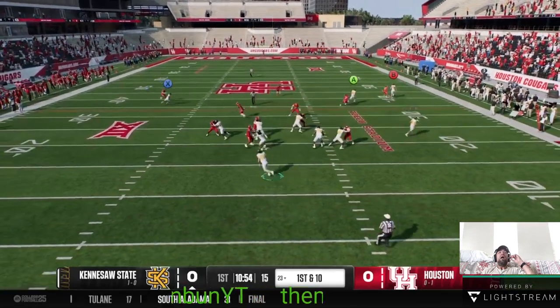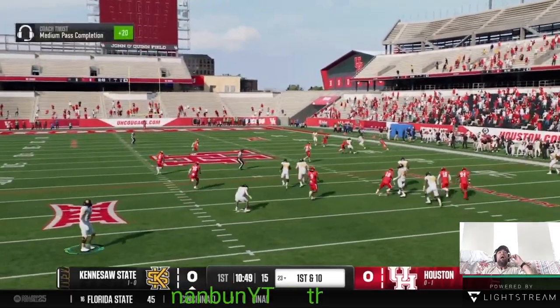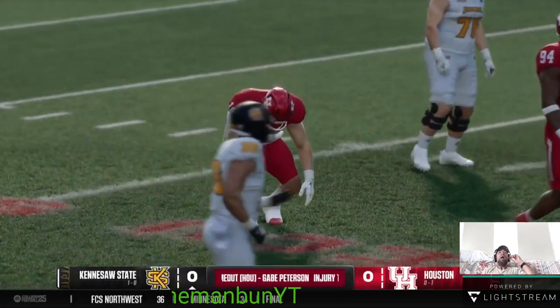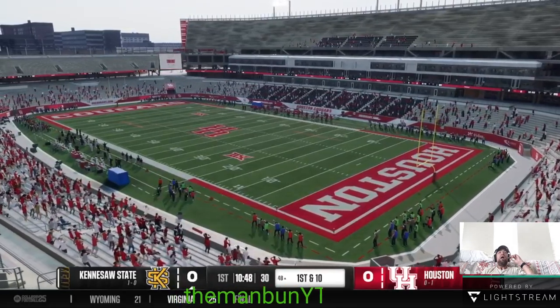Use the play fake. Now to throw. Still looking. On the move. All kinds of room to throw that one in there. And an explosive play has him on the move, and he gets it all the way to the 48-yard line.